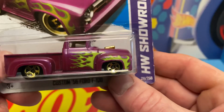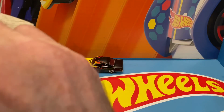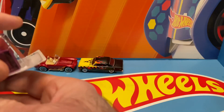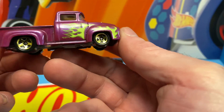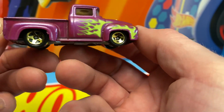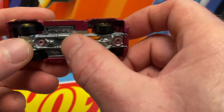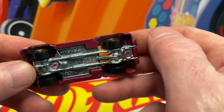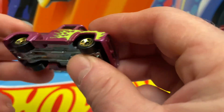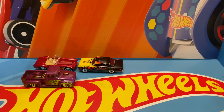Okay, let's do the flames on the truck. 56 Ford. I think I like the Matchbox 56 Ford better, but Matchbox, I don't think I have any with flames on them. Green flames on the purple. That's really nice. Metal on metal. So we got the inlaid wheels. So that's a speed robber right there. If there's any kind of death wobble, it rolls nice. Death wobble will be lethal for that car.